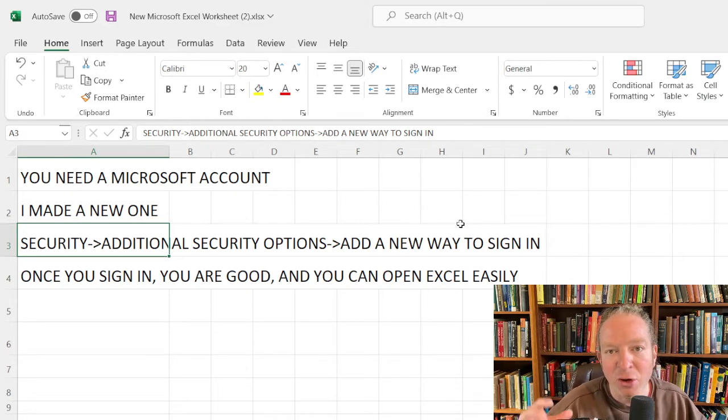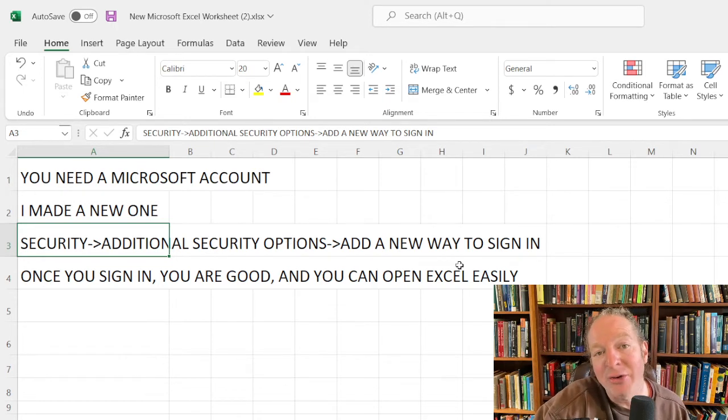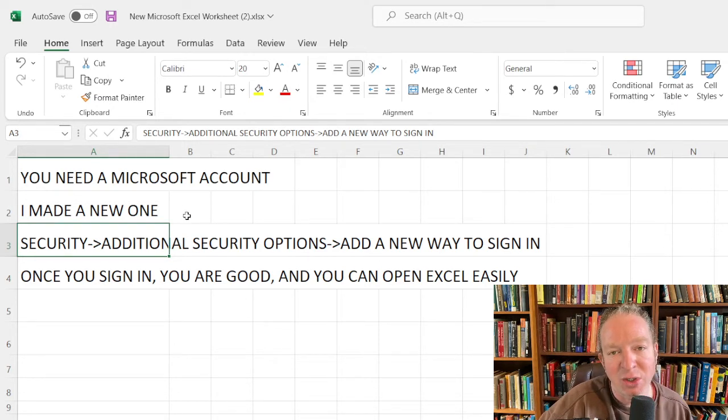And so in your Microsoft account on the Microsoft website, after you make your account, if you want to sign into Excel, it's going to ask you for a PIN number. At least it did in my case. And so to set your PIN, what you do is on the Microsoft website, you go to Security, Additional Security Options, and add a new way to sign in. Do not be intimidated by this. It's not that complicated. The reason I know this is because when you try to sign in, like when you're installing the program, it tells you to go here.